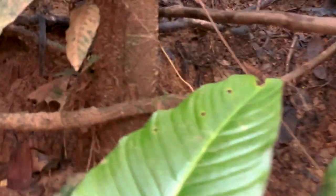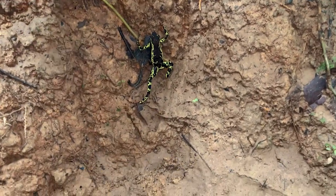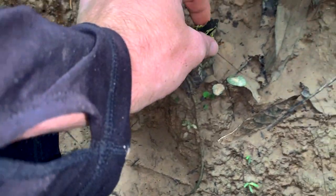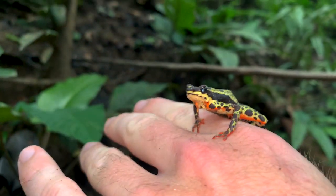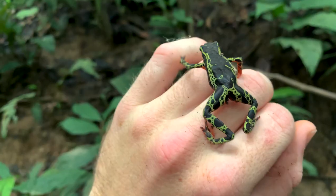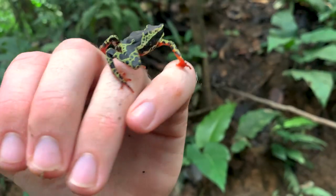Look at him go. There's another harlequin toad over here. Look how pretty he is. This beautiful harlequin toad right here. I didn't want to mess up the guys that were mating. Come here. If you look at him, he's got bright red feet and an orangish red belly. Absolutely spectacular. Check out the greens and oranges and reds and yellows. You look at his belly.